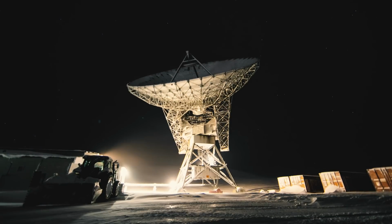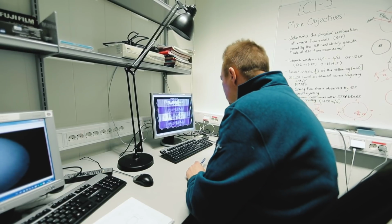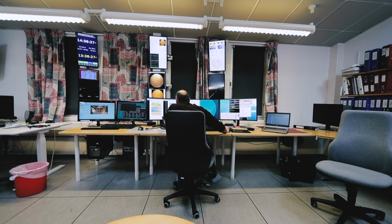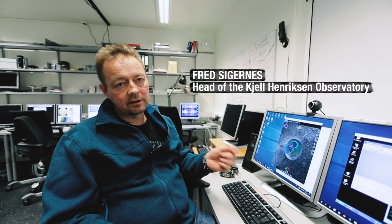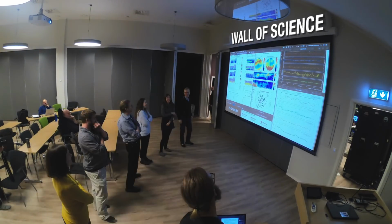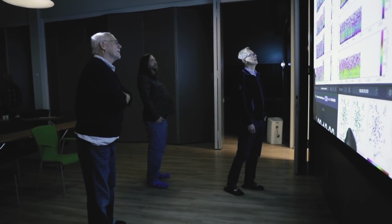This is our sport now to chase the aurora. Working with them is the iSCAT radar and Kjell Henriksen Observatory. They have additional instruments to find the aurora. Sometimes it's cloudy, so we use radars to track the cusp. We can give advice that this is the right type of aurora. This is the Wall of Science, a collection of data from satellites and ground instruments that helps them predict where the cusp aurora will be.